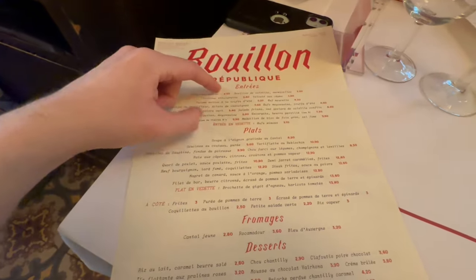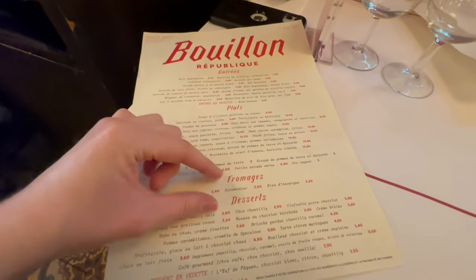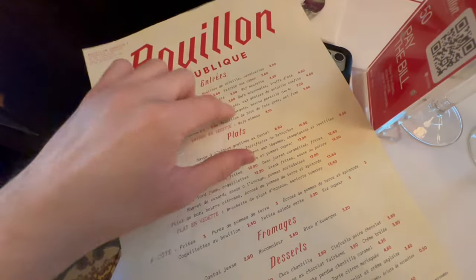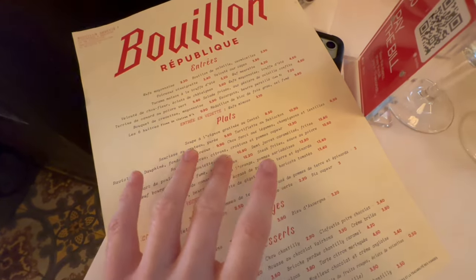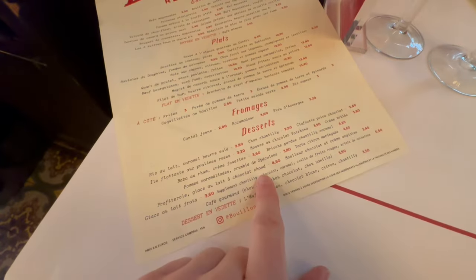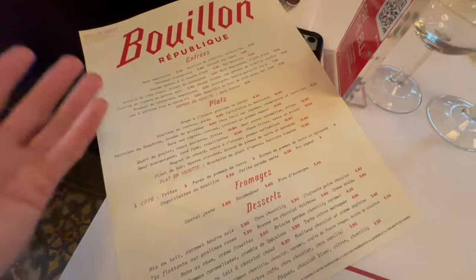We have the entree, which is the starter. Then the main course, called the plat. The cheese and the dessert here. And everything is really cheap, like the entrees are about 4 euros. The main courses are about 10, 12 euros. And the dessert about 4 or 5. You can have a full meal for 20, 25 at maximum. And usually in the big brasserie, it costs maybe 20, 25 for just the main course. So it's really, really cheap. But is it good? We need to try.